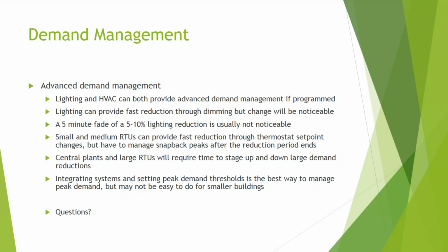Now, a better choice with lighting is to do a long fade, say about a 5-minute fade of a 5 to 10% lighting reduction. If you do a very slow fade with lighting, 5 minutes or so, and a lower overall change, most people will not notice that. And so that's a way that you can have demand reduction that can help you avoid peak demand charges without having any impact. So lighting can give you both if you have the correct lighting controls installed.